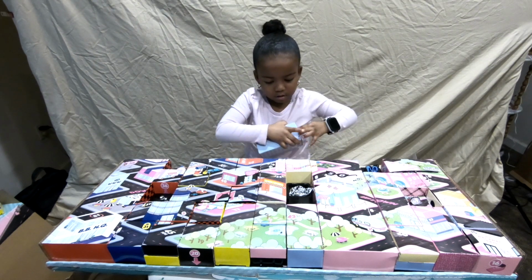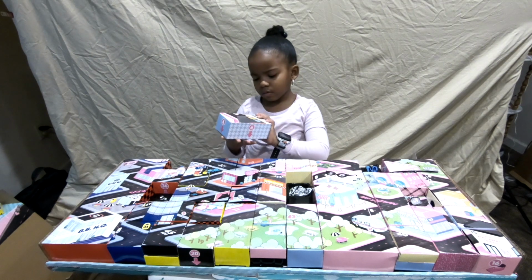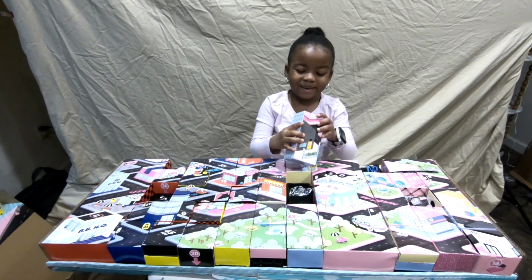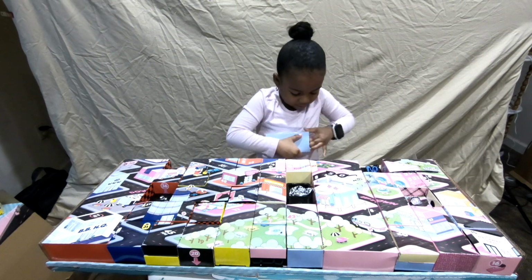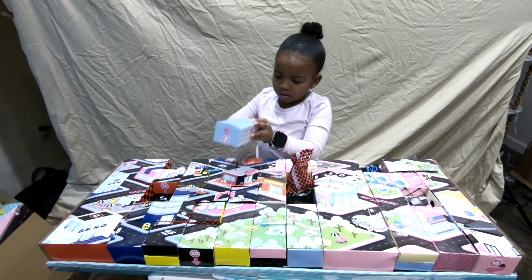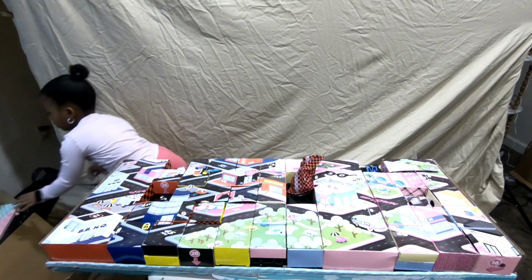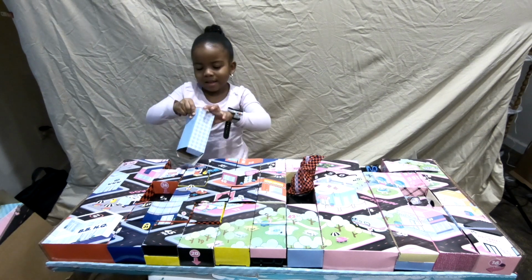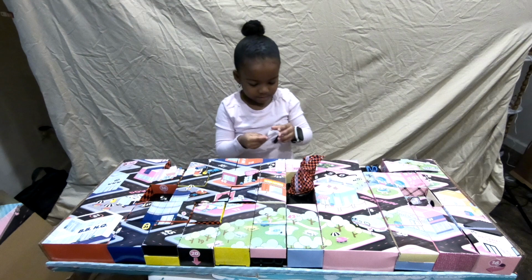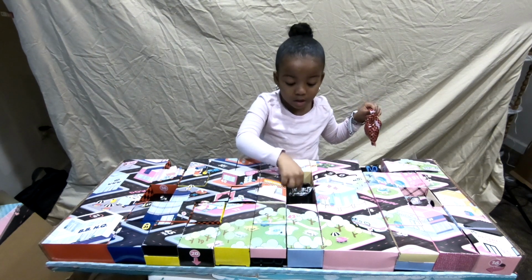Let me open this one. And you can also realize it says, this cute little puppy. I'm gonna put this right here because there are some surprises right there.